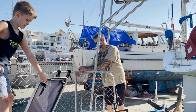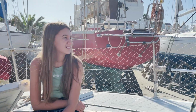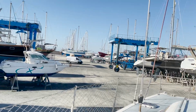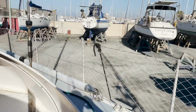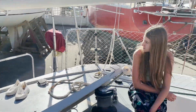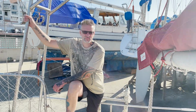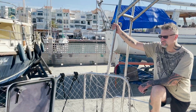First time on the hard for how long, Bo? Since 2019. A bit weird being in a yard, isn't it? Got to get on with all our work now, haven't we? Get the sides sprayed, scraped, sanded, anti-fouled, leg done. I need a hose pipe now. We're going to sort that out. Exciting.